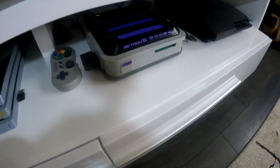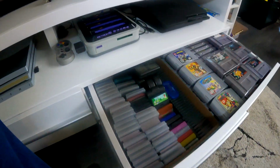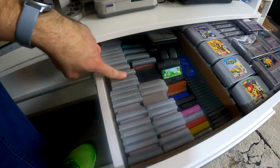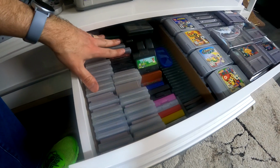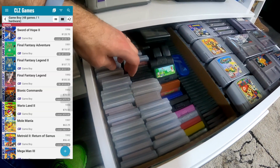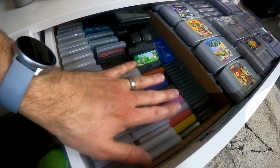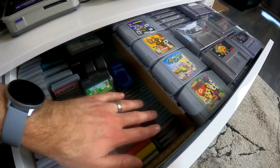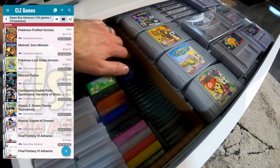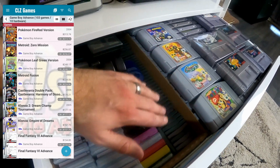And then here we have a little bit of a surprise. This is where we keep our loose games. So these are our Game Boy and Game Boy Color games. Obviously, we have a lot of those loose. We only prioritize getting them in box if we find them for cheap, or if they're games we really, really want complete in box. We have a pretty large Game Boy Advance collection. And these are all here, alphabetized. It's not very easy to go through these and find the game you want, but they're alphabetized.